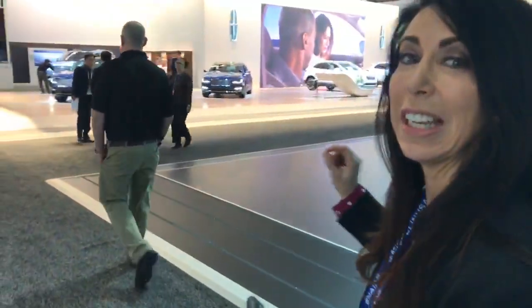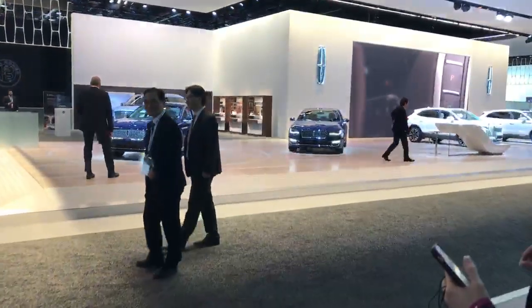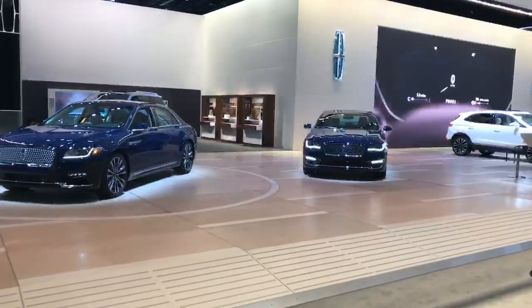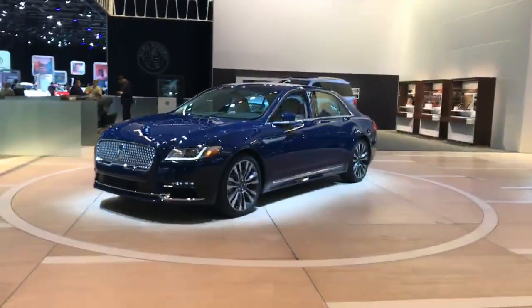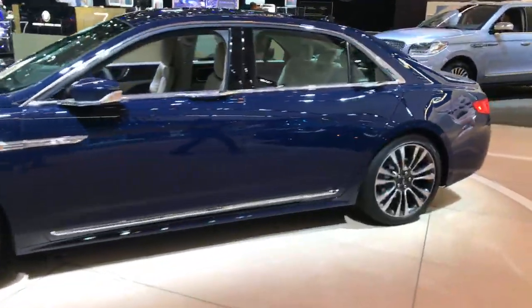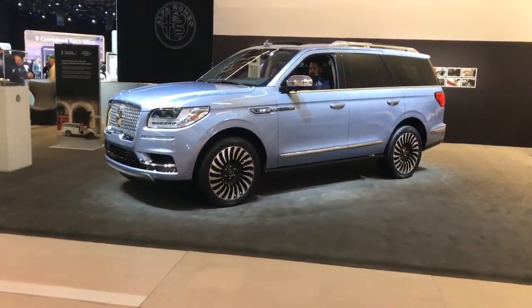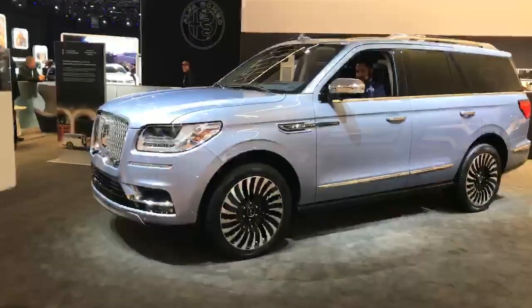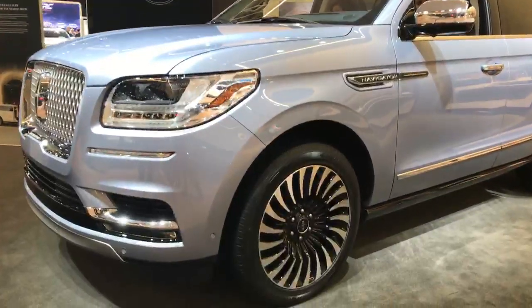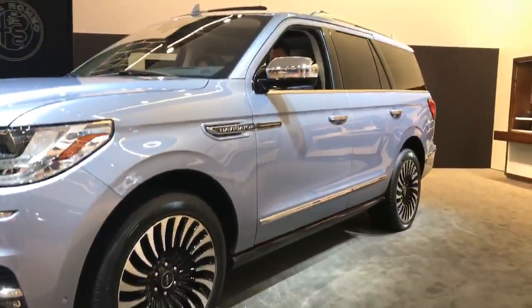Over here is the Lincoln Navigator. Lincoln's first time winning North American Truck of the Year. Let's take you over here and we'll show you the award. That is the Lincoln Navigator, the North American Truck of the Year. And if you haven't been to a dealer to see it, it is an amazing piece. And I have to say, everything about it is new. You're looking at huge wheels, tires, everything is totally about luxury.